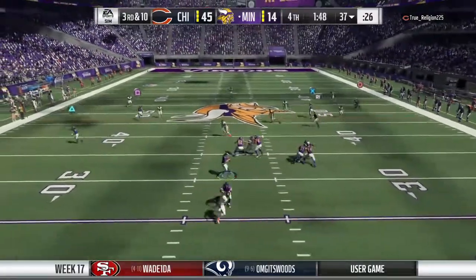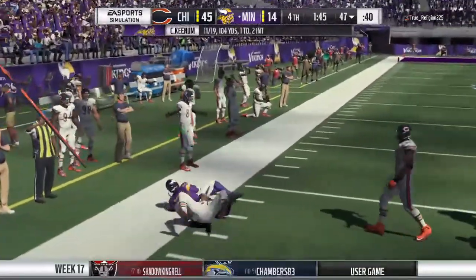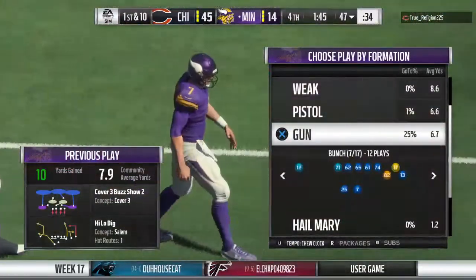Throwing is Keenum on third down. A dump down to McKinnon, and he's able to get this one out closer to midfield across the 45. It's a 10-yard pickup, and it moves the chains.